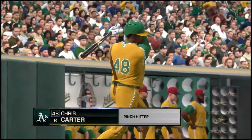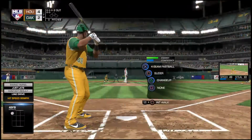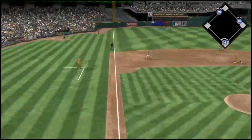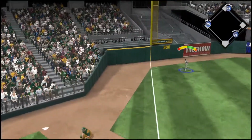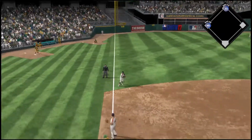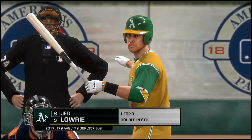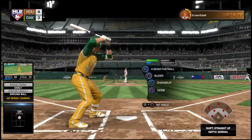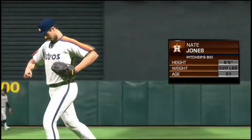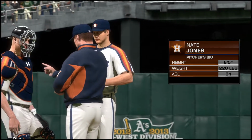Chris Carter will come on to pinch hit here in a big spot. Number 48, Chris Carter. Turned on down the line, and that is a fair ball as this one's heading for the left field corner. In to score, the runner from second, and on the play the runner moves into scoring position now at second. Here's Jed Lowry now, as he's got a chance to tie this ball game up with that equalizing run just 90 feet away at third. Nate Jones will slide in now and try to work out of this. Runners at second and third with 2 gone. Nate Jones.